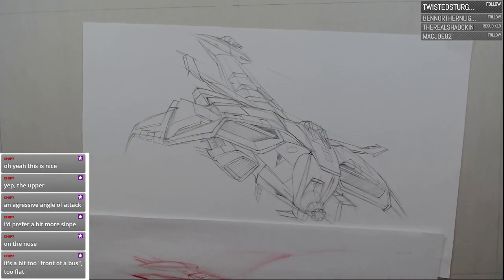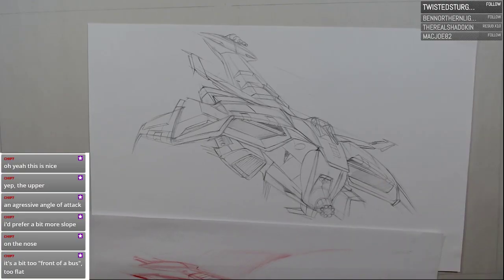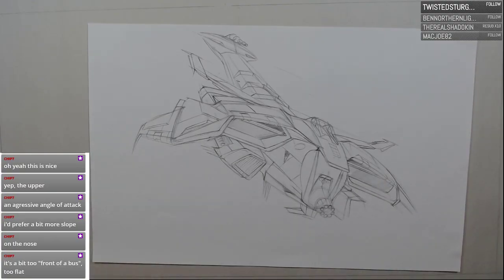So there's going to be a double compound there in front of a bus. Yeah, in front of a bus. It's true. That's a good analogy, Chip. Thanks. So there we are.